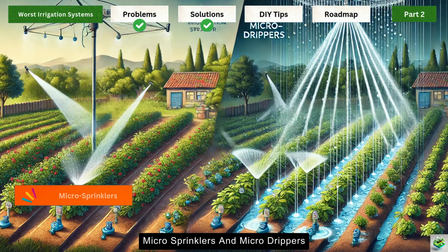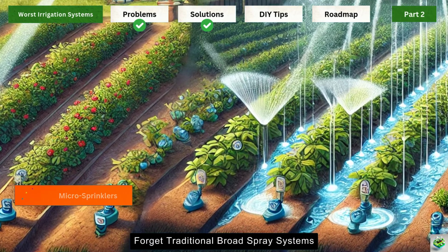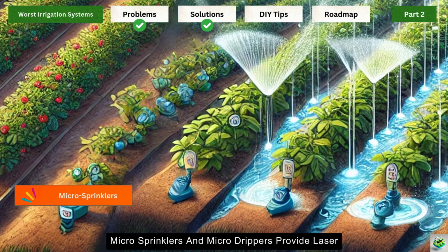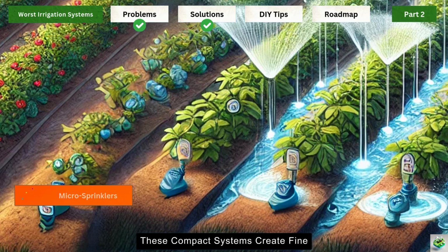Micro sprinklers and micro drippers. Forget traditional broad spray systems. Micro sprinklers and micro drippers provide laser-focused water delivery. These compact systems create fine, targeted water streams that minimize evaporation and ensure uniform moisture distribution.